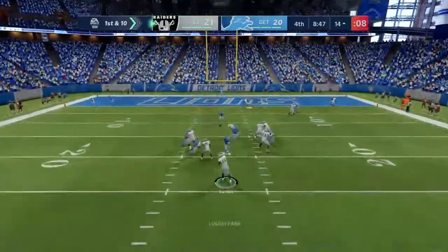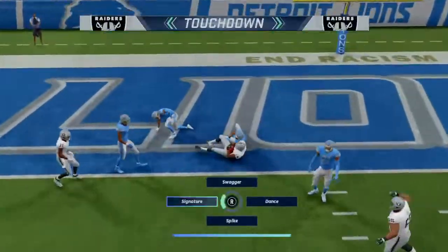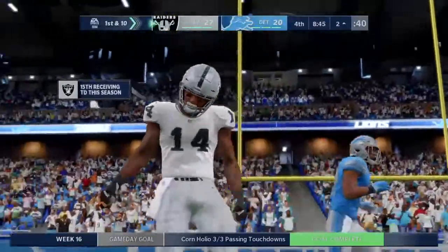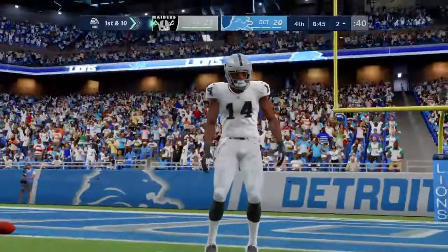Inside the red zone here, they'll look to throw. This is caught, and he is in. Touchdown, Raiders. Chris Godwin with touchdown number 15 on the year and 2nd of the game. And the Raiders are able to extend that advantage.